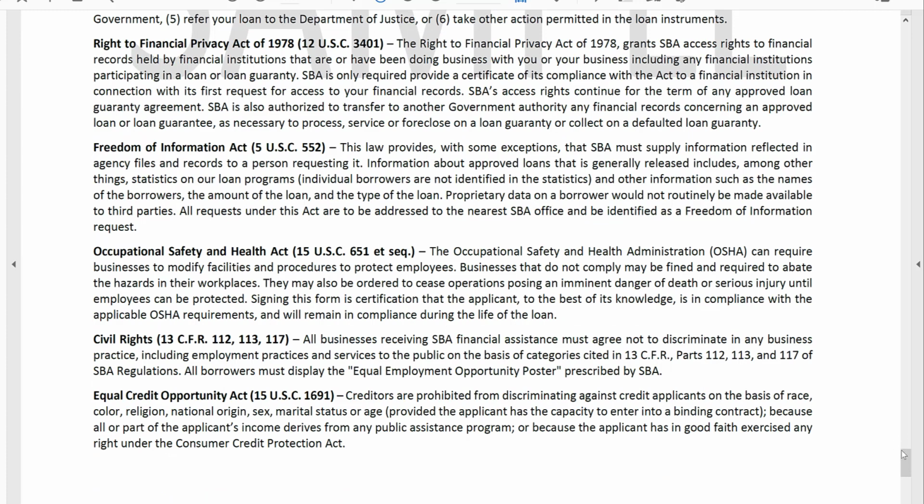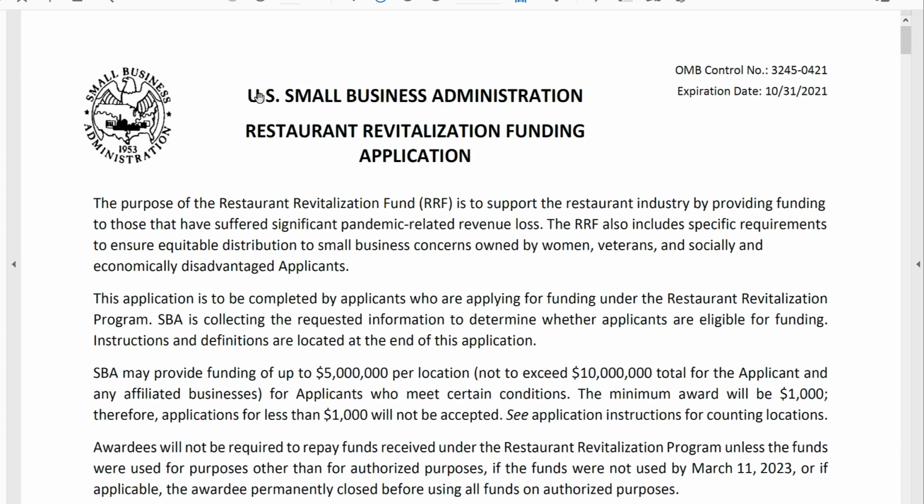All right, well, that is pretty much the application as it has been described to me. So I hope that is super helpful to you. This is what we know as of now. Please be ready when it is time to apply for this money, because it will go quickly. I guarantee that. I can't imagine it will last very long at all.